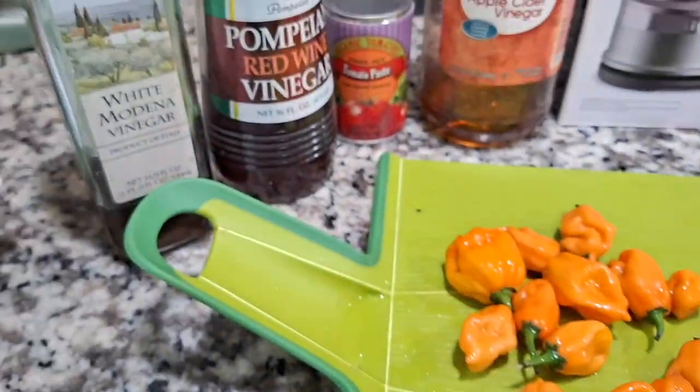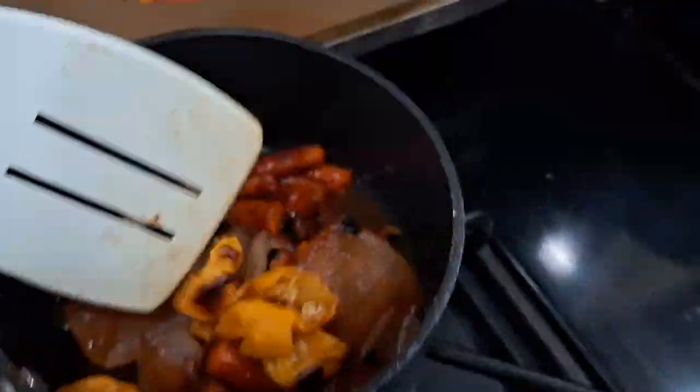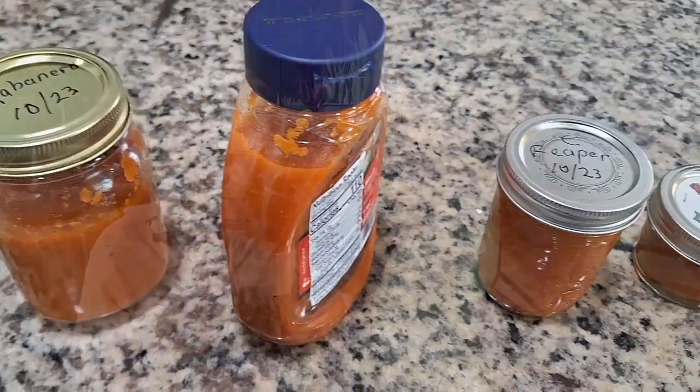So typically what I do with my habaneros, I like to make hot sauce with them. Just grind them up and simmer them with some carrots and vinegar for a long period of time, then bottle them up, and then I can mix it with some other hot sauce and get just the right flavor and heat. So that's the first three.